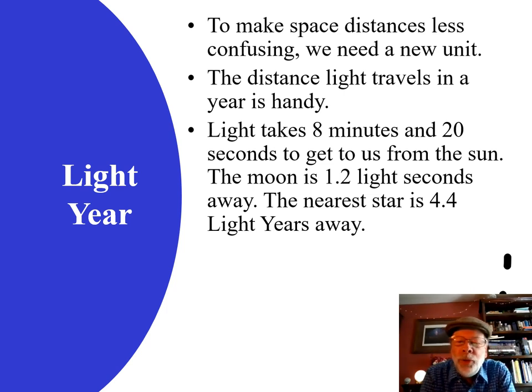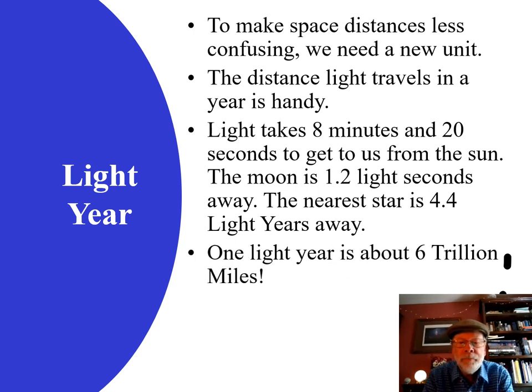The moon is only 1.2 light seconds away. Now, in that way of thinking about it, the nearest star is 4.4 light years away. It takes almost four and a half years to get a ray of light from the nearest star to us. So that's a nice easy counting number. You can relate things to that. So we're going to use light years to talk about distance in space. There you go. One light year is about 6 trillion miles, if you have to relate it to miles. But I can't relate to 6 trillion miles. Can you?